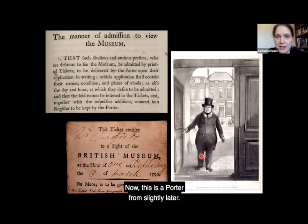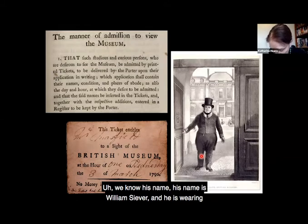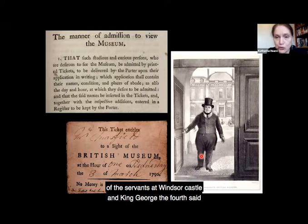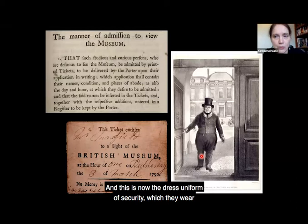Now, this is a porter from slightly later. This porter had his portrait drawn in the 1740s. We know his name. His name is William Siver, and he is wearing what is called the Windsor uniform, which is similar to the uniform of the servants at Windsor Castle. And King George IV said that the security guards and the porters at the British Museum were allowed to wear a similar uniform. And this is now the dress uniform of security, which they wear if we have members of the royal family visiting the museum.